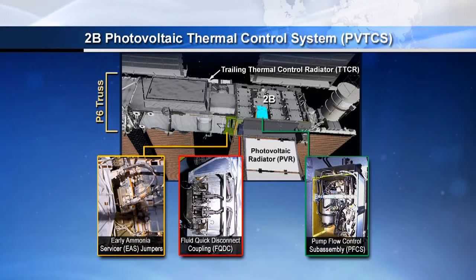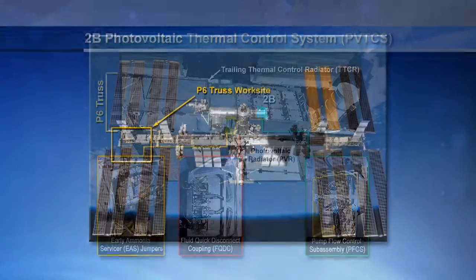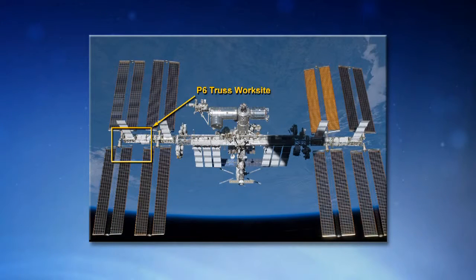Exactly. So that's out on the P6 truss. We're talking the far port side of the space station. P6 truss was actually, even though it's way out on the end, that piece of truss has been on orbit since 2000 or something in that time frame. And that was back when the station was much smaller. So as we built out the truss, we've been able to finally put it in its final spot, which you see here on the far port side of the vehicle.